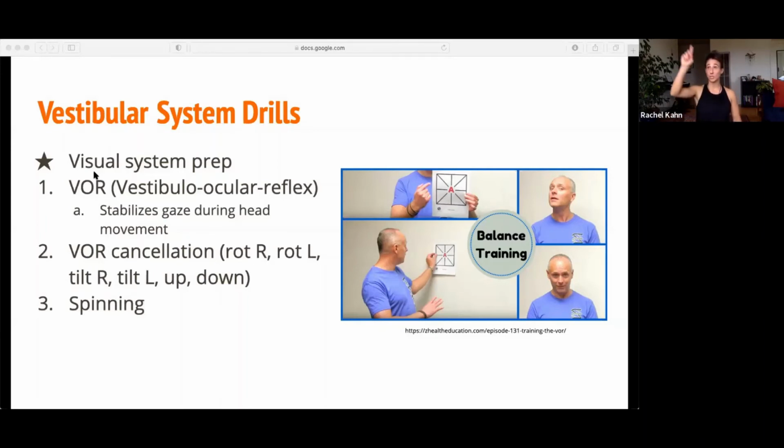Just like we did, you can start with one visual warm-up like circles or the pencil push-ups from last workshop. You could go into some of the VOR work that we were just doing with head nods, head shakes, and then you could do a couple spins in each direction. It takes no more than 5 or 6 minutes. Okay, so now we're going to test our movement at the end. So let's come back to our recheck-in here.